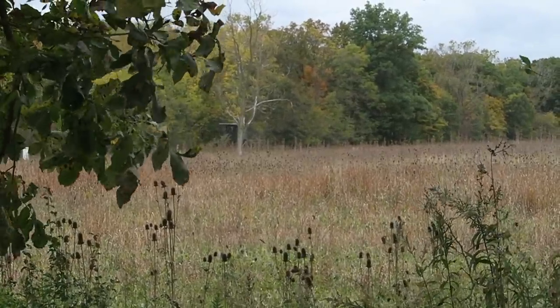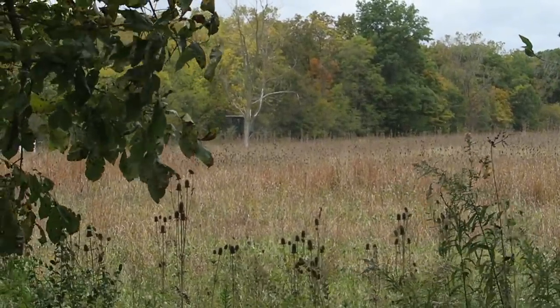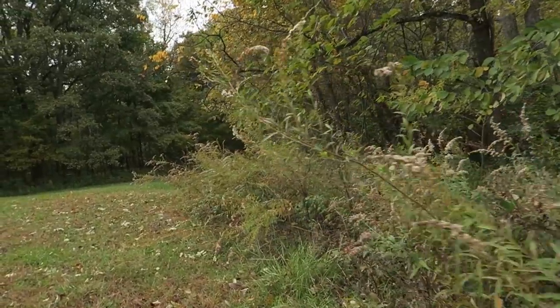And I can see way, way over on the other end, actually, a hunter's deer hide where they go in to hunt for the deer. So obviously we won't disturb that property there.